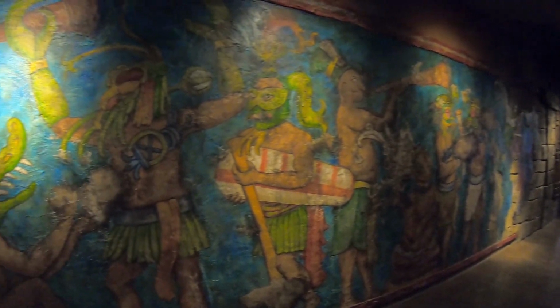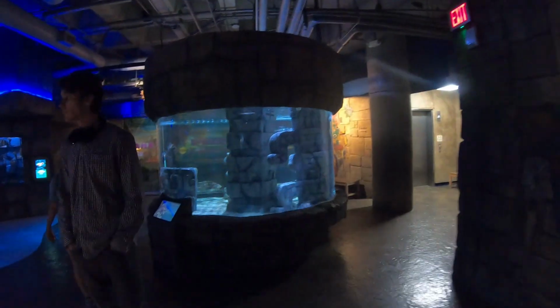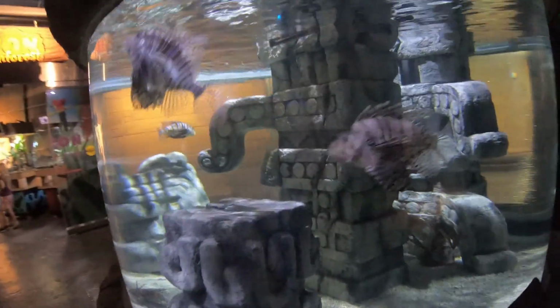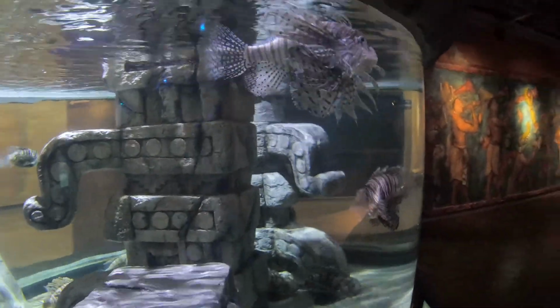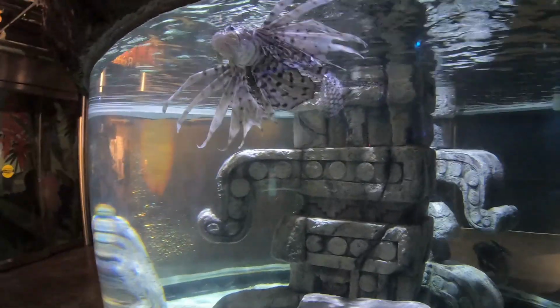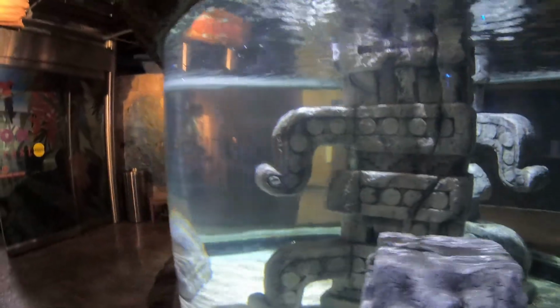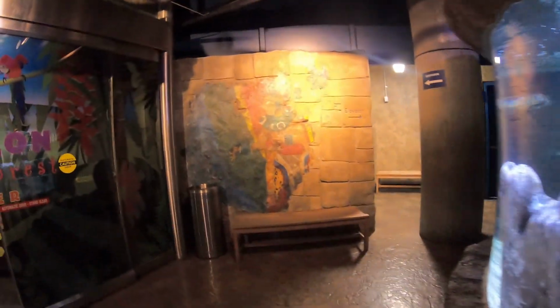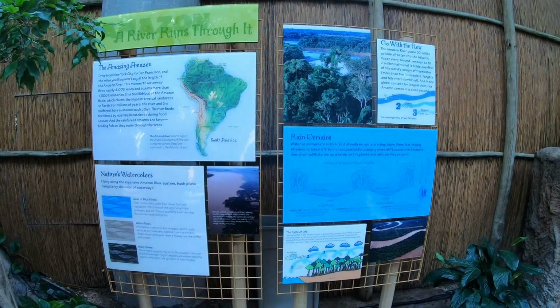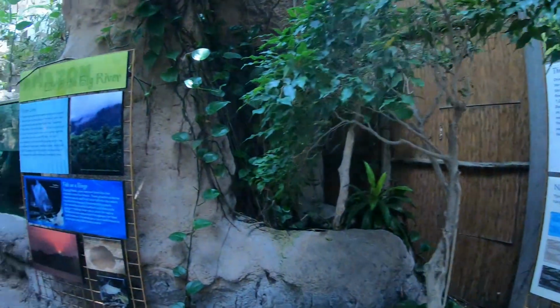Some pretty cool Mayan themed wall art. This exhibit's called The Amazing Amazon, or A River Runs Through It.